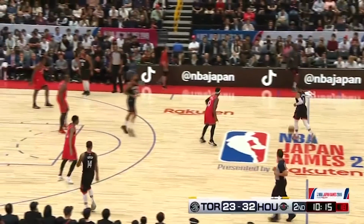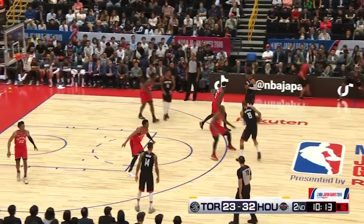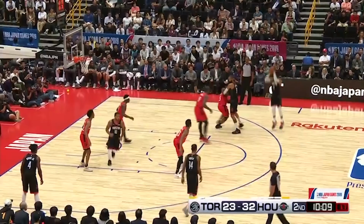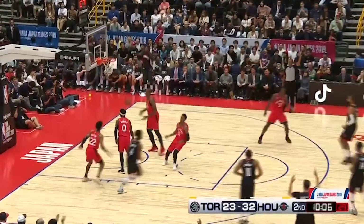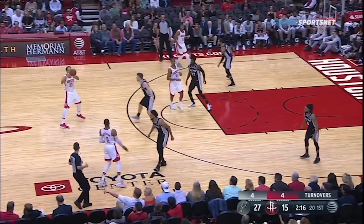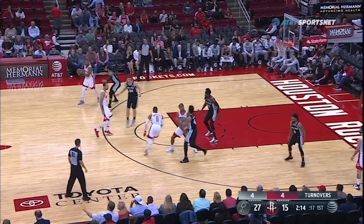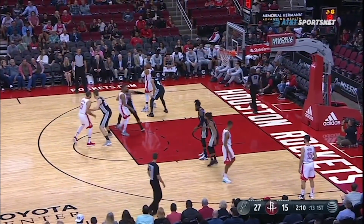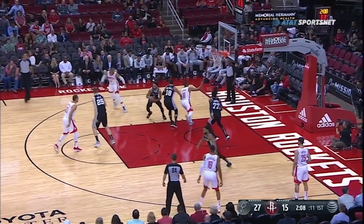They try a flare screen by Eric Gordon, which snaps back into a dribble pitch, and Russ uses the hop to knock down this open three-pointer. This time, they run Russ off that shuffle cut to the low block for another post-up. I do not like the spacing on the weak side here, and Russ struggles to make an accurate pass.